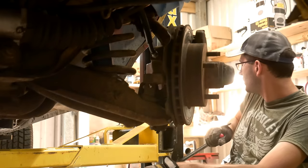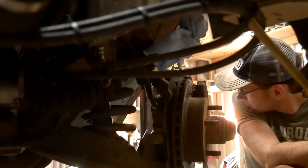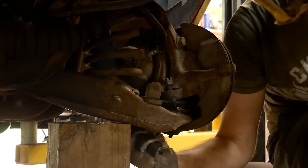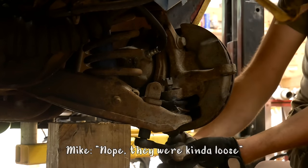In an attempt to make everything more rigid, we decided to drop the car down a bit and place the lower control arm up against a block of wood. We'll also go ahead and remove the two fasteners holding the strut rod to the control arm and ball joint. Nope, they're cutters.